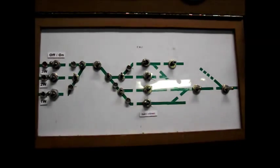That completes our short tour of the central part of the railroad. In part 2 of the video, we'll look at how the control system is set up for it and how it is operated.